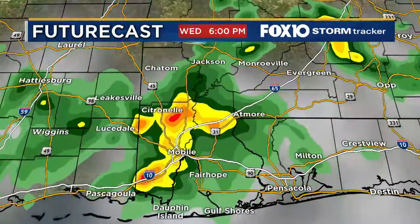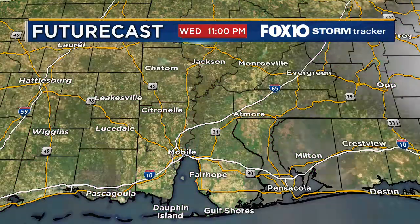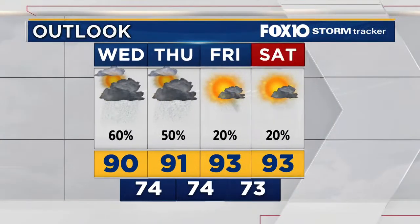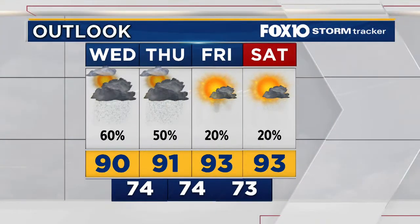Then as we go into the evening hours, once the sun begins to set, the air stabilizes, the storms weaken, and then tonight they are gone. And your Wednesday night and Thursday morning should be fairly quiet. So we'll top out around 90 this afternoon, mid-70s the next few mornings. Notice the coverage of storms lower for Friday and Saturday.